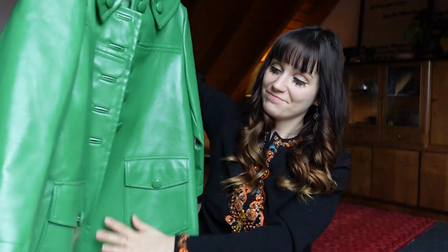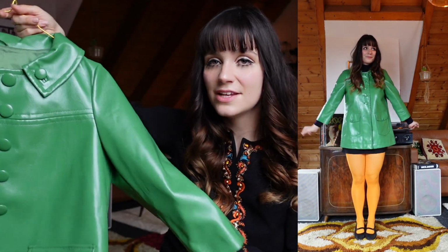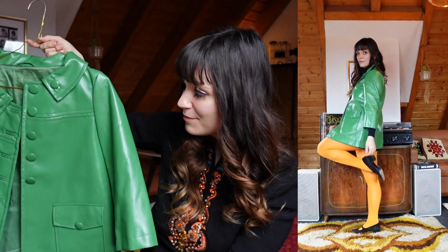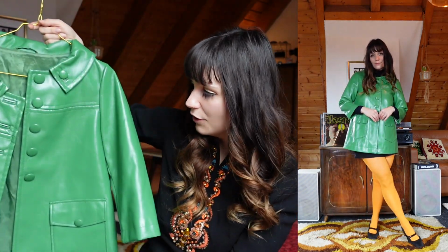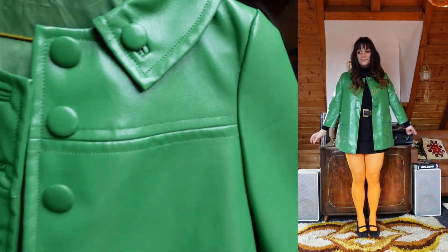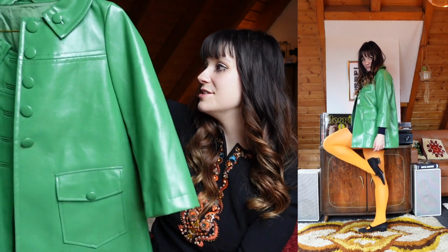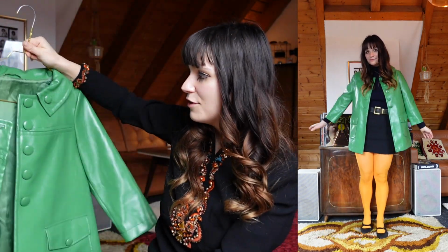Oh, this next one. This is one of my most treasured jackets. It is a 1960s rain jacket. It is so perfect. Everything. The color, the sleeves. It's not the most functional, if I'm being fully honest, because the sleeves are a little cropped. But the jacket is just such a dream come true. The buttons, the details, the vinyl leather, everything about this is to die for. This is definitely one of my most treasured, most worn pieces.